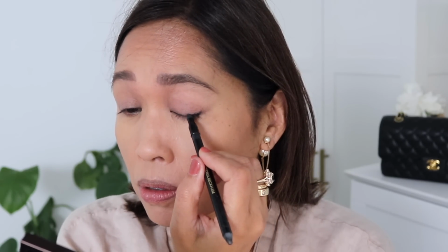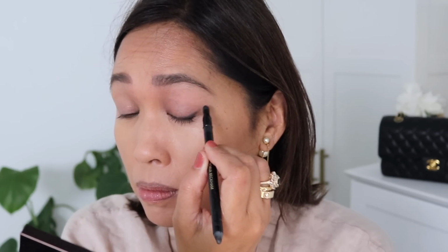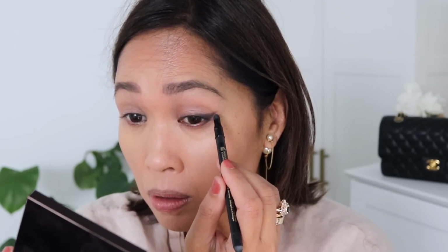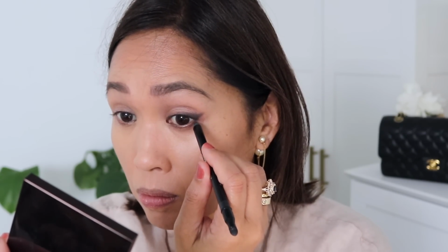Use a smudger. Tight line. I'm gonna build underneath as well, really quick. Okay, and this doesn't have to be perfect because I'm gonna go in with a shadow here in a bit. Always creasing right there.